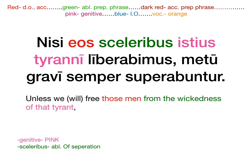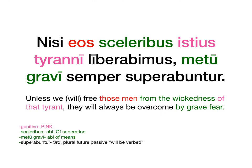I see metu, that's a brand new verb meaning fear, and that u ending next to gravi, I think those are both ablative. That is kind of tricky. But when I see vowels at the end of a noun and it's next to an adjective that also has a single vowel, I'm just thinking ablative already. That might not be a skill that you can relate to, but nouns with single vowels at the end tend to be ablative, or I guess they can sometimes be genitive.